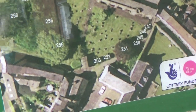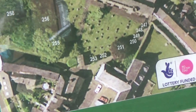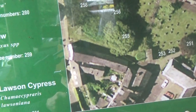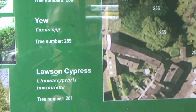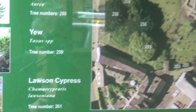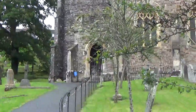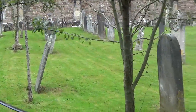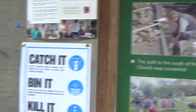Trees of Dulverton Churchyard. That's where the numbers are. Home, oak, Irish yew, common yew, cypress, yew trees. Lots of hawthorn trees. Churchyard.